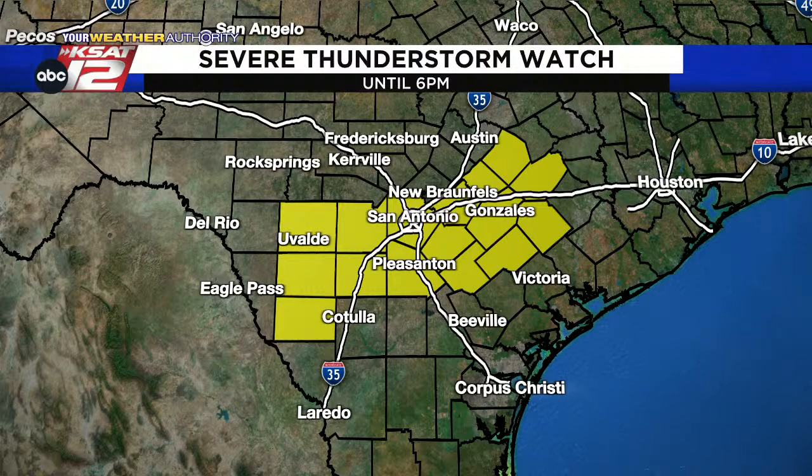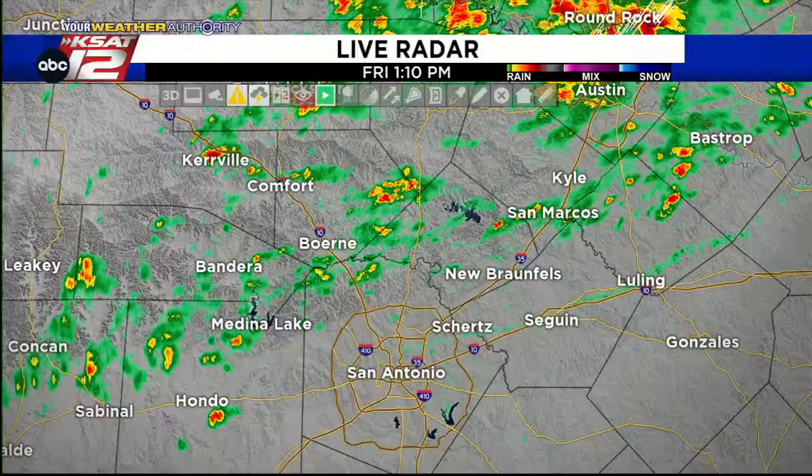It's all good. There is a severe thunderstorm watch, and you can see where it's aligned there just south of San Antonio. And that is where we're going to watch for, again, the threat of maybe a couple strong storms here or there. So let's go back to the radar.